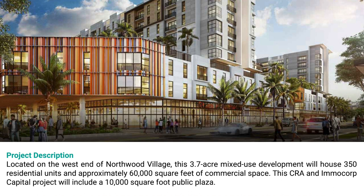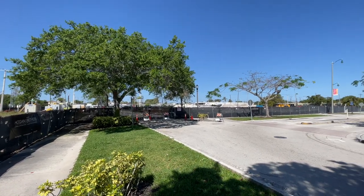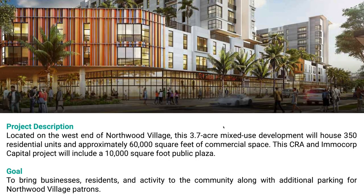It's going to be a 3.7 acre mixed use development that will house 350 residential units and approximately 60,000 square feet of commercial space. So that's additional restaurants, that's additional businesses coming right into the heart of Northwood. It's developed by the CRA and an Emilcorp capital project that will include almost a 10,000 square foot public plaza as well. So they're going to transform this whole space, as you can see. And the goal of this is to bring additional residences, businesses, and activity to the community along with additional parking for Northwood Village patrons. So they're really going to add some business, some residences, and new activities to the Northwood community. So it's going to really see a lot of activity coming in the future.